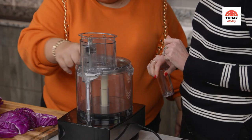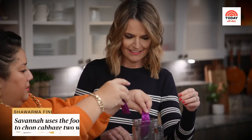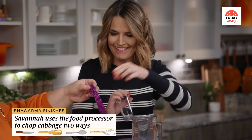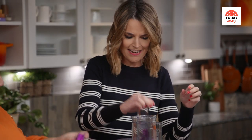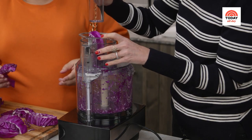So now it's spinning. Now you're going to take the cabbage. My heart is racing. And you're going to put pieces of it in. And then you're going to put that in there. There you go. Look at this. This is fun. Get in here. Yeah, good.